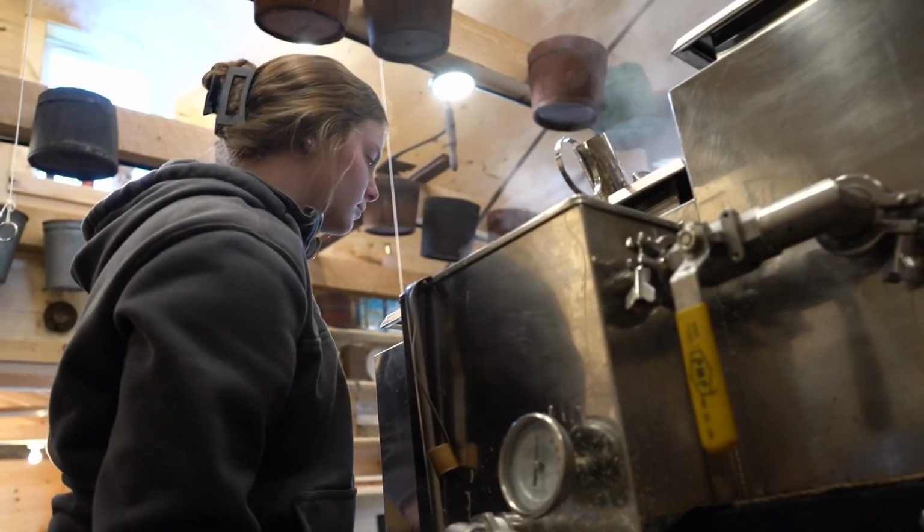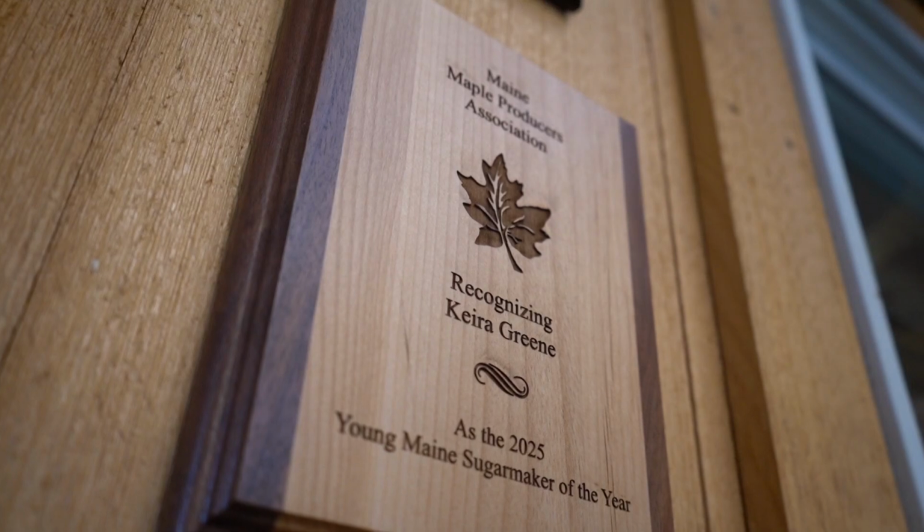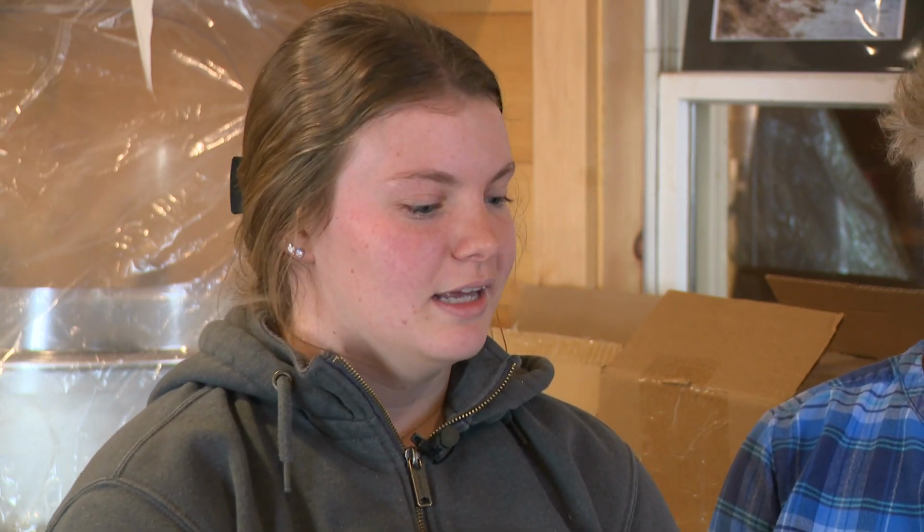And are there ideas spinning around for other products? Maybe some barbecue sauce. I make a maple sloppy joe that my husband keeps telling me I need to bottle. And niece Kira is the next generation, a college student studying business. Are you planning to be the next generation here? I'd like to. I mean, I'm learning as much as I can.